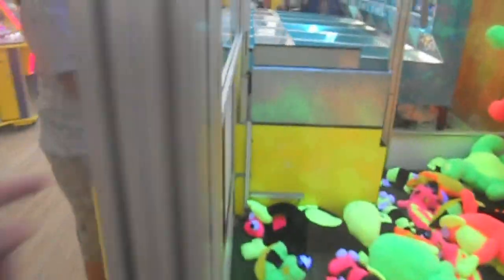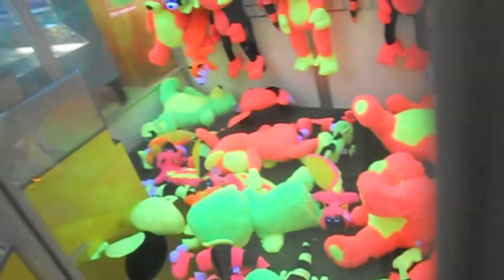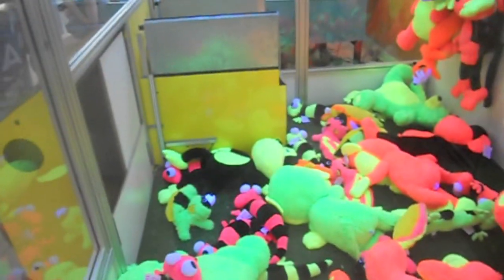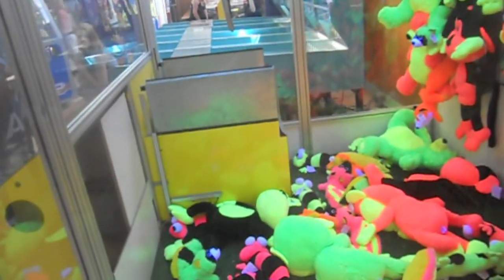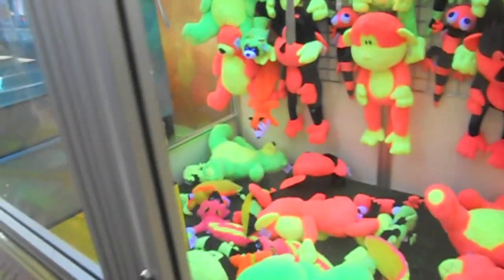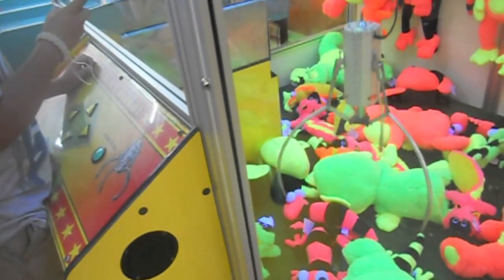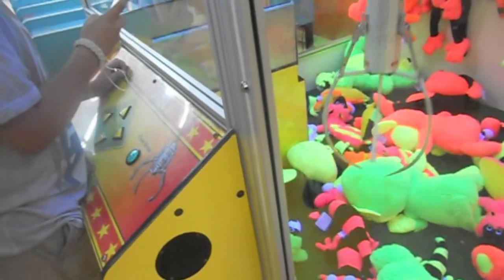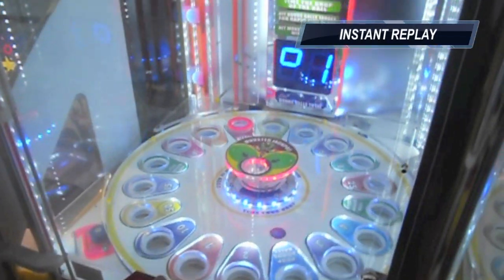Hey, what about that black one right there? Do you see him? What one? This one right here. You could. If you don't hit the side, you might. Let's go for the green. Alright, I can come this way a little bit. Towards me, yeah. Well, I don't know. Let's try it. Go ahead.